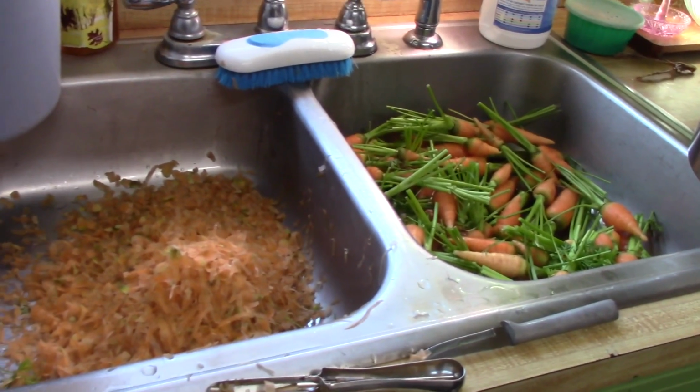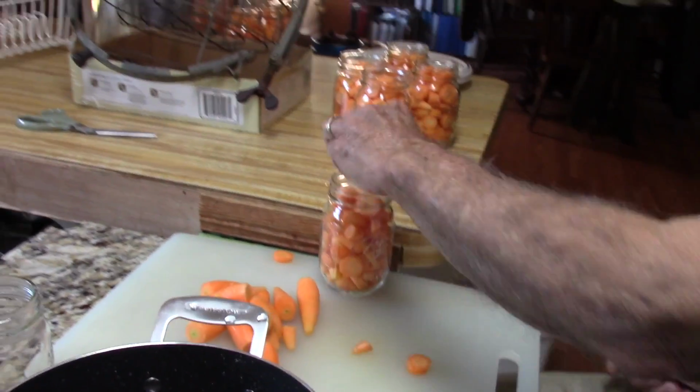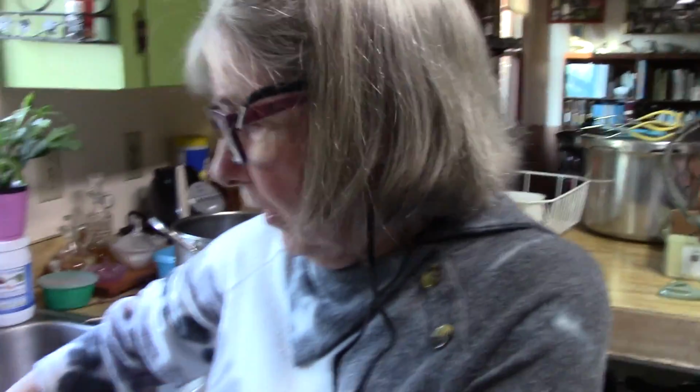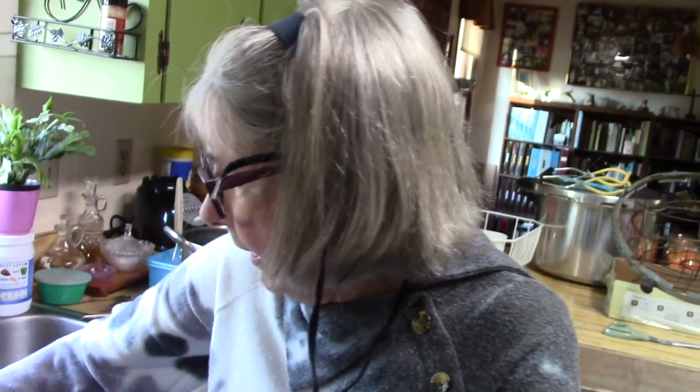It's 2:30 and we're still working on carrots. I'm cleaning them and Larry's chopping them and putting them in jars. You want to say something? Well, we got the carrots all cleaned. Now Larry's got them all chopped, and we're gonna proceed on to canning.